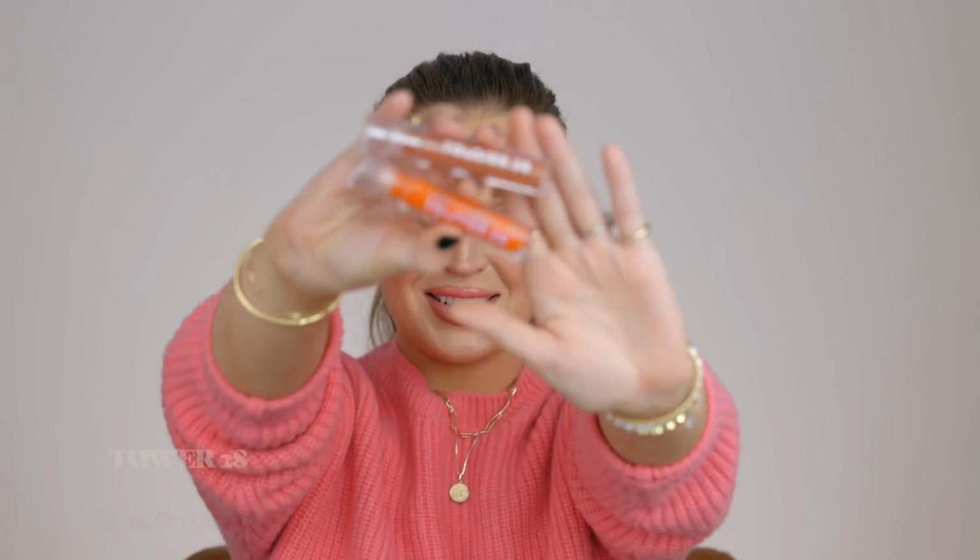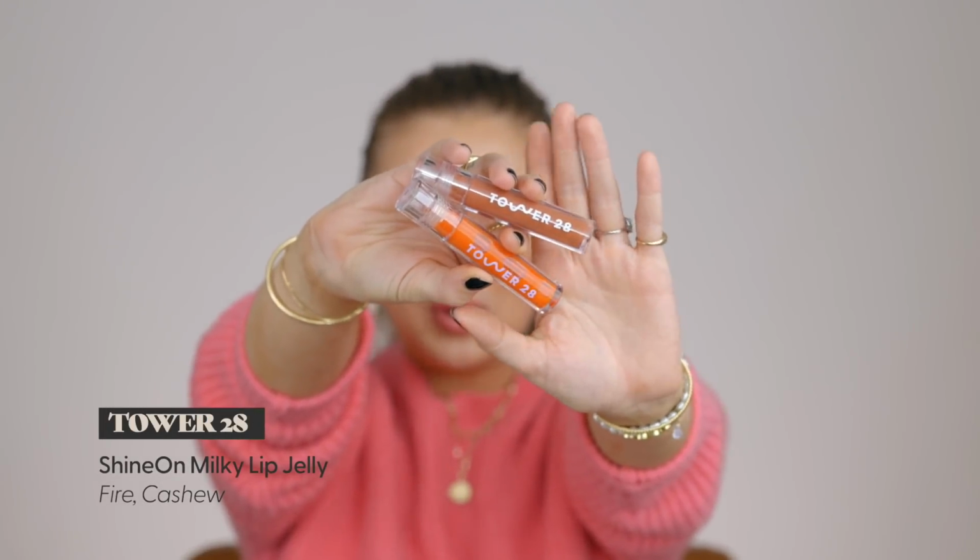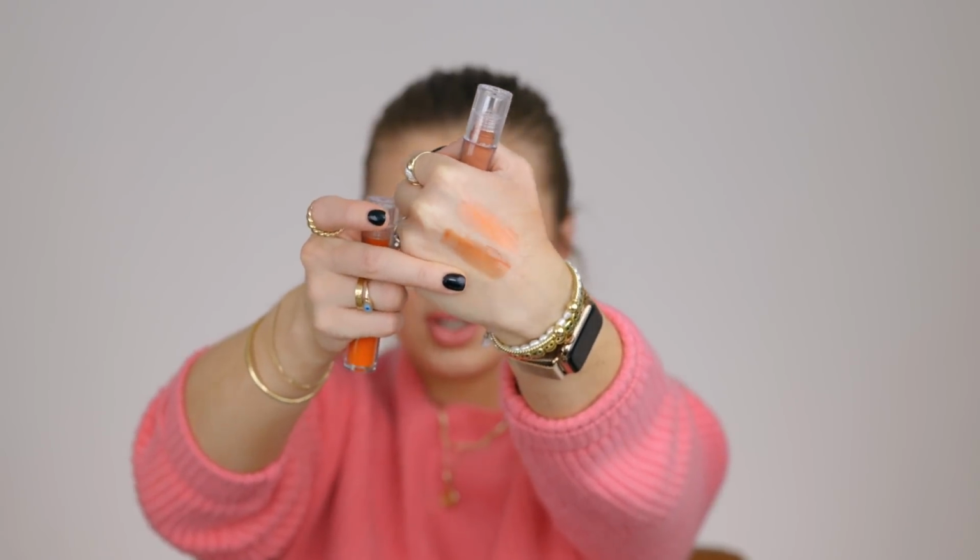I mentioned earlier that the favorites from Tower 28 would continue, and that would be my gloss favorite from 2020. The Tower 28 glosses, guys. This is Fire and Cashew. Puts the most gorgeous glass, shimmery, juicy, plumping, you know my favorite words, look on the lips. And then Cashew, what a favorite. What a gorgeous, gorgeous color. I put on my lip liner. I put on one of these glosses. Boom, done, ready to go. Huge favorites from 2020. Let's continue on with more lips, guys.